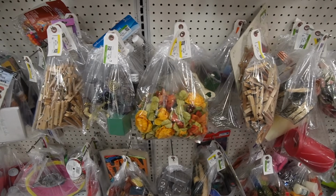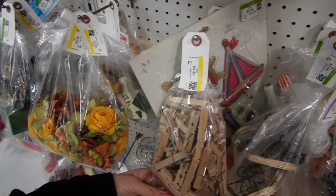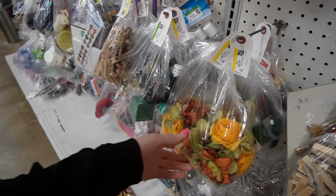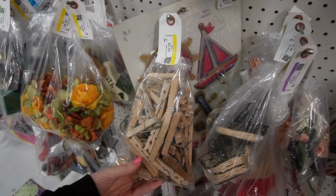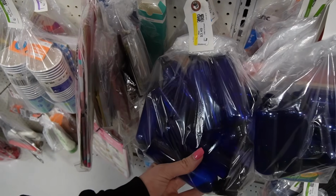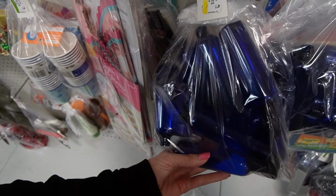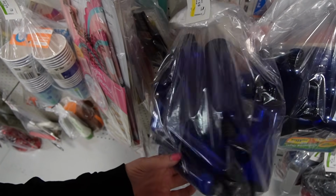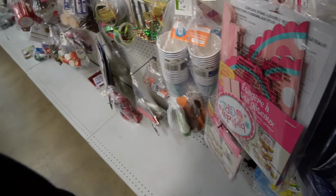Clothespins, fake flowers, more clothespins. I'm telling you guys, if you're ever looking for some of this stuff, this should always be your first stop. $3.49 for a bag of clothespins. A whole bag of blue bottles. You can make your own shampoo if you ever need to do that. Or just some paper cups for a party.